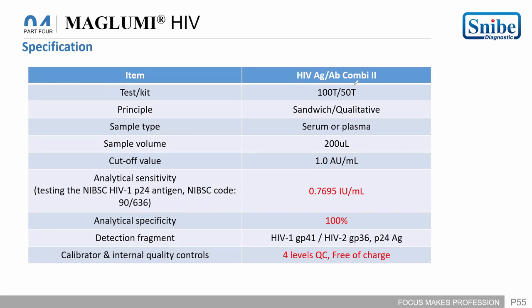So this is the kit in detail for HIV. We have a 50 test and 100 test combo kit available, which uses a sandwich, qualitative analysis. Serum and plasma both are recommended. Sample volume is 200 microliters. The cutoff value is 1.0 arbitrary unit per ml. The analytical sensitivity is 0.7695 IU per ml, standardized against the NIBSC code 90/636. We have an analytical specificity of 100%, and we are detecting HIV-1 GP41, HIV-2 GP36, and P24 antigen.